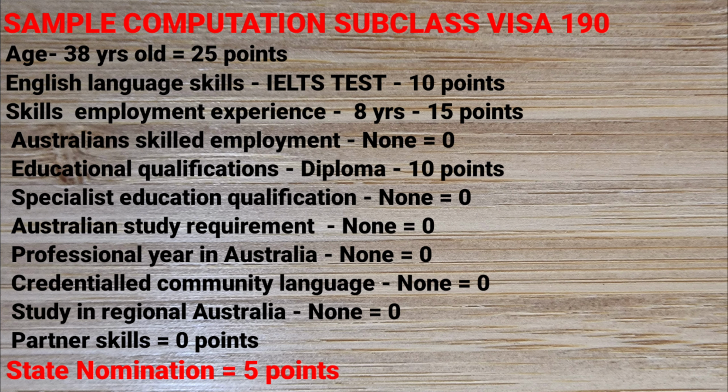And here is a sample computation of the subclass 190 visa. For the age of 38 years old, 25 points. English language, 10 points. Skills employment experience, 8 years, 15 points. Australian skilled employment, 0. Educational qualification, it's diploma, 10 points. Specialist education qualification, 0. Australian study requirement, 0. Professional year in Australia, 0. Credentialed community language, 0. Study in regional Australia, 0. Partner skills, 0. And then the state nomination is 5 points. So a total of 65 points.